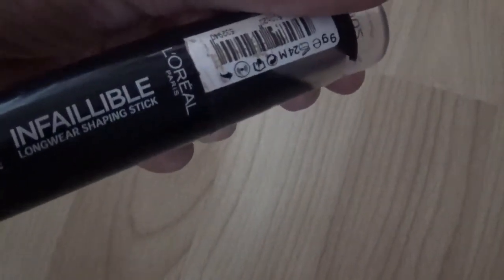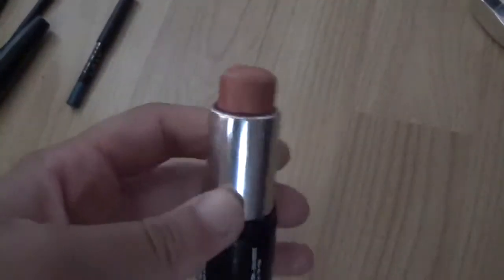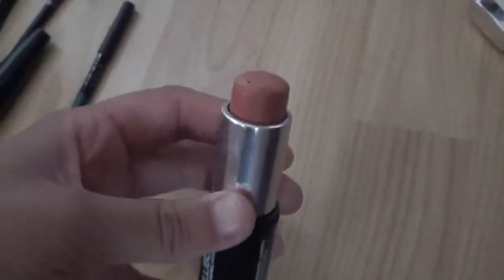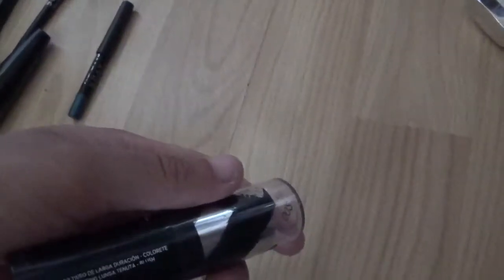I then thought I would include a L'Oreal Paris Infallible Longwear Shaping Stick. So this is a blush in the shade Rosy Nude, but you can get these in blushes and in highlighters as well, but these are really creamy, easy to apply and easy to work with. So if you're not interested in a powder blush, then these are great cream blushes, and as I said, you can get them in highlight form as well.